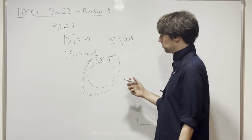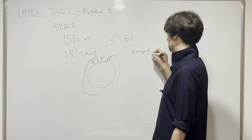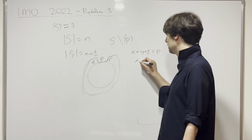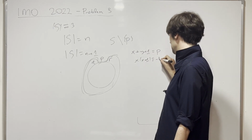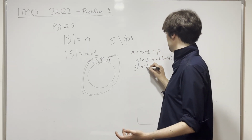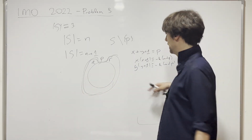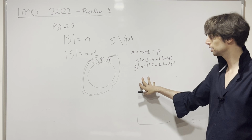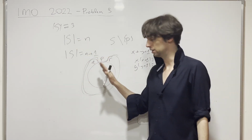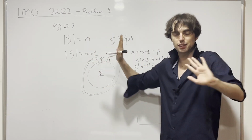And now what holds true for this P? Well, I need to have my X and Y such that X plus Y plus 1 is equal to P. And I'll have that X times X plus 1 is congruent to minus K modulo P. But mind you, X and Y here are two unique pairs. Like K is already given. X and Y are the unique pairs. So without P, this has a unique ordering. And Q and R, given this K, without P, this has that same unique ordering.